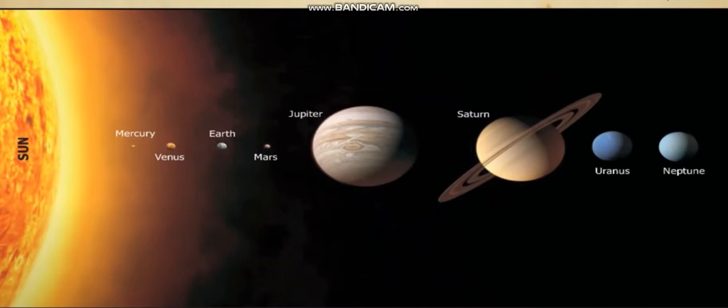Like our Earth, there are 7 other planets that get heat and light from the sun. Now, the solar system: the sun, 8 planets, satellites, and some other celestial bodies known as asteroids and meteoroids.